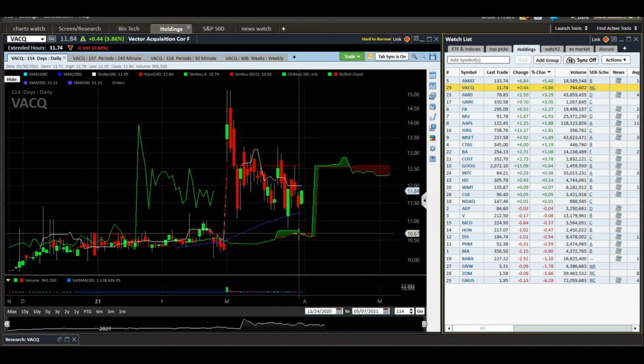Here's one I've been in that's been doing a bunch of nothing, but we kind of got this consolidation area here. This floor that is building. So I got a little bit of a loss on this. It's not doing much, but I watched a video on YouTube about this acquisition, basically competition for SpaceX, a satellite launching company, and it just sounded interesting, so I got into that one.